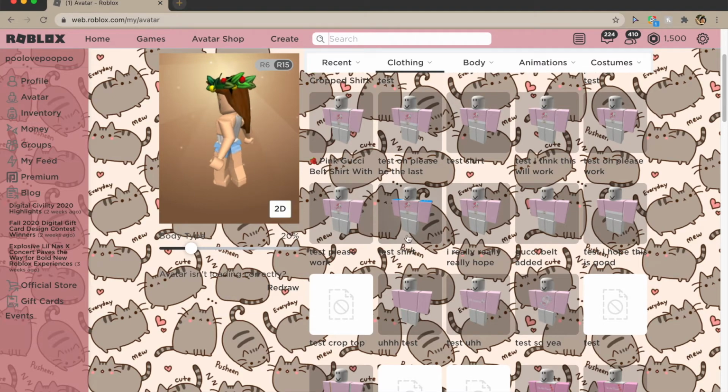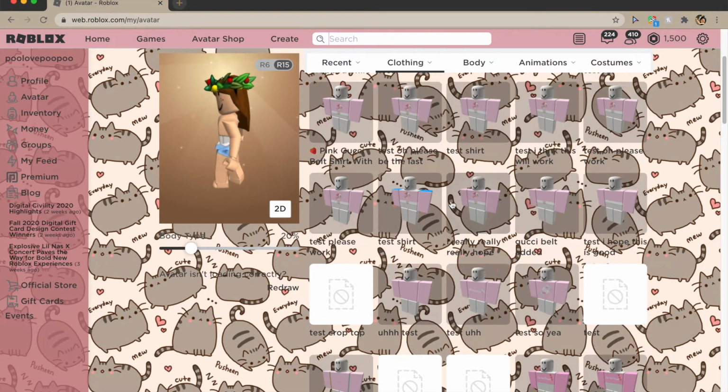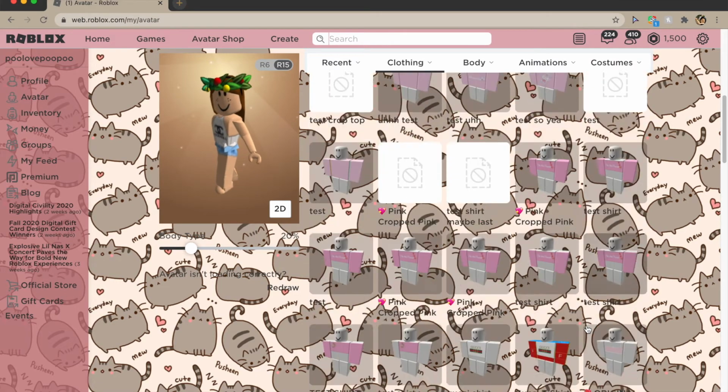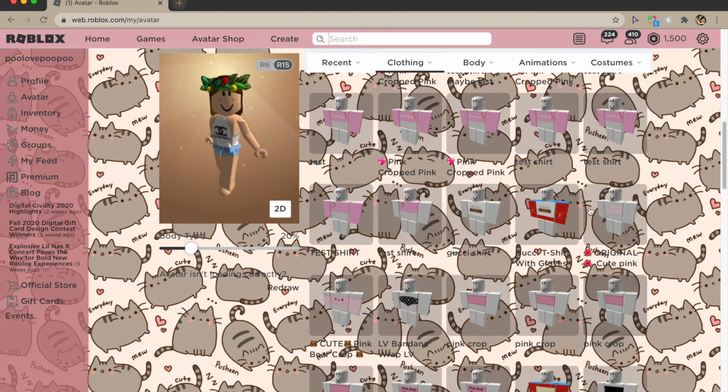This is my cowl one that is kind of really ugly. And this one's the pink and Paris one, which is also ugly. I was trying to make Gucci merch because I was bored. But yeah, it was a fail, a complete fail.